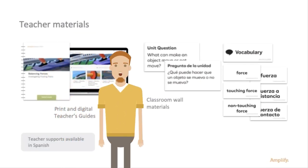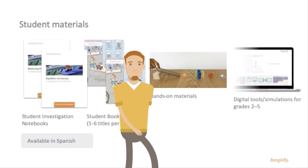With these great teacher materials, you can plan your way with either the print or digital teacher guide. In fact, I use both. All hands-on physical materials come in a kit which make labs easy. But what really sets Amplify apart is that they also give me all the print materials to make my science wall. The resources are printed on heavy cardstock and also come in Spanish.